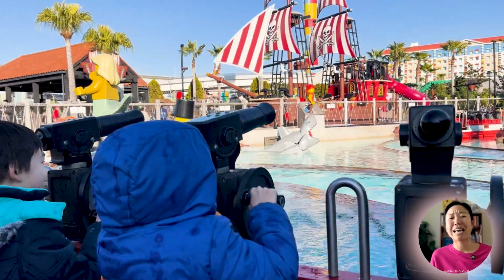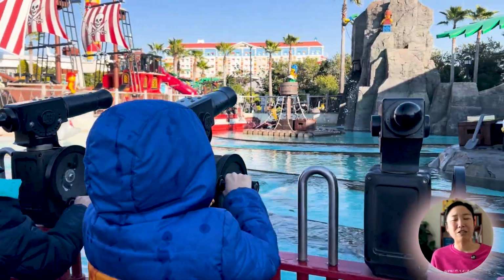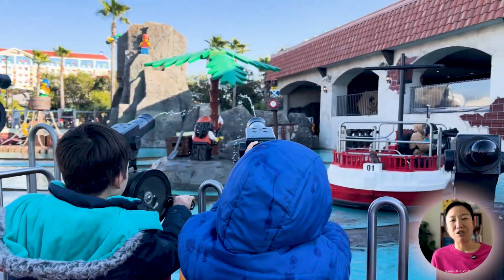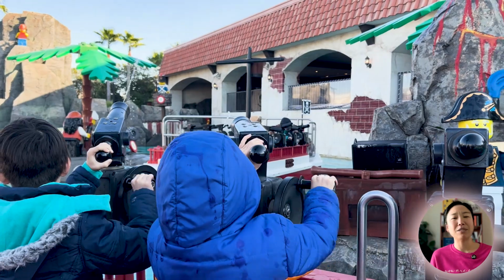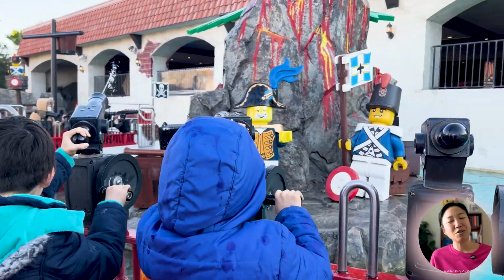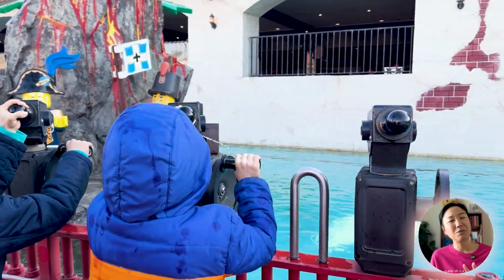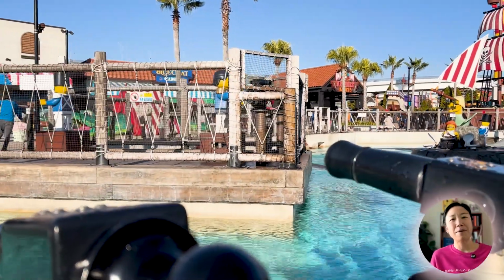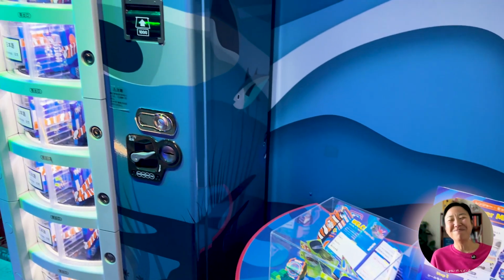There's interactive slides and things for little kids, big kids to play with. There's even a little adventure that you can go on and do throughout Sea Life. It's also worth it if you're tacking on just a little bit of time at the end or before. If you have a sea creature loving little people or big people, add that on.